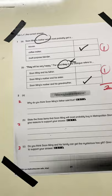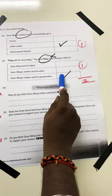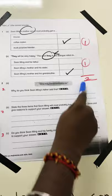Now B, they will be very happy. The word they in the dialogue refers to, so they, it should be plural. So here they are talking about Sun Ming's mother and his grandmother. So once you have done this, you are eligible to get 2 marks. We still have 6 more marks left. Okay, this is what we are going to focus on today. I have copied the questions here so that you can have a better view.